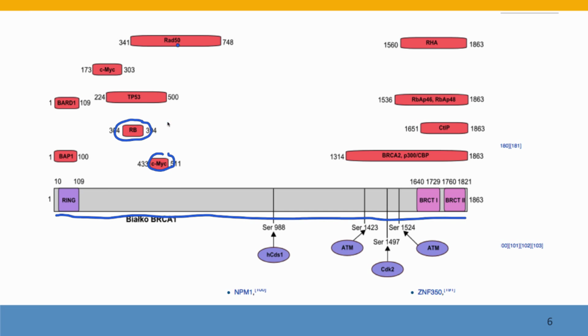c-MYC is a cell growth gene. RAD50 functions in mitosis. I don't actually know. There's BRCA2. Large numbers of interactions.